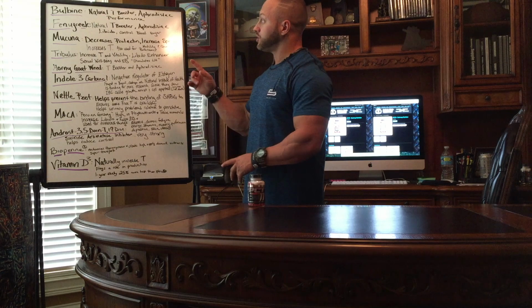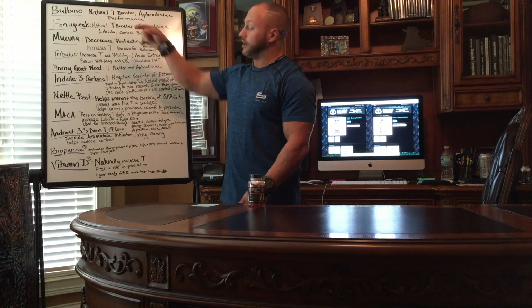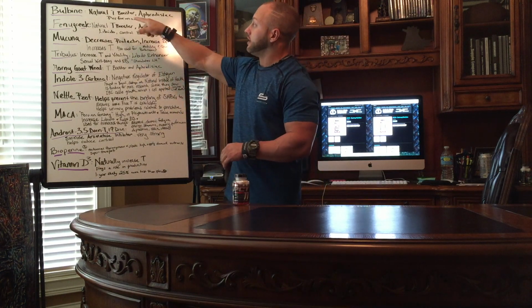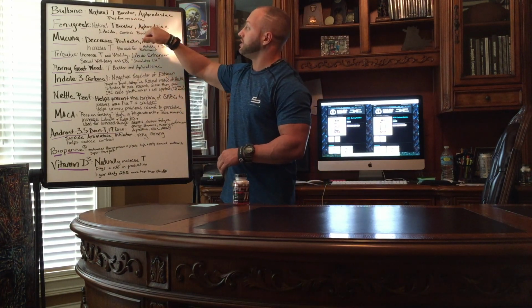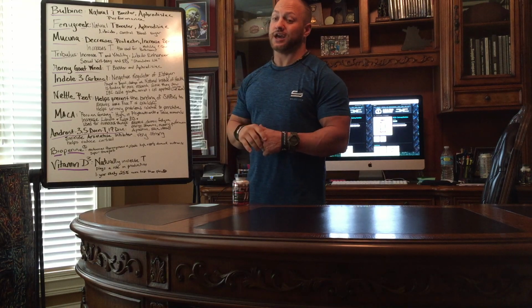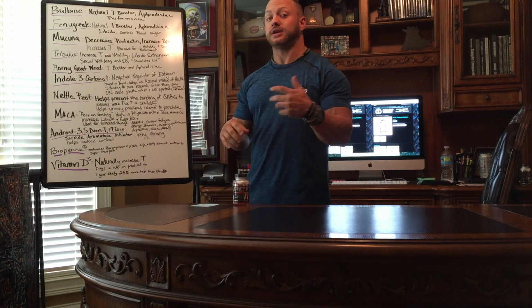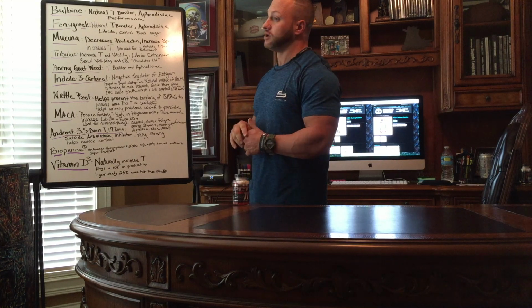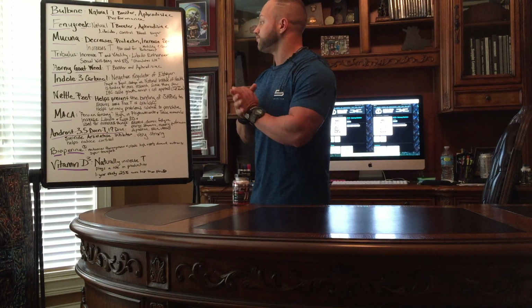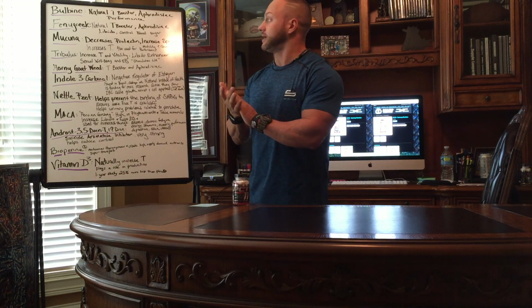Now, the first ingredient, bulbine natalensis, and the full name is on the label. I'm just summarizing it for the board. Natural T booster, an aphrodisiac, and a performance enhancer. What is an aphrodisiac? It is something that increases sexual function and desire, just in case you want to know. Kind of goes hand in hand with the word libido and vitality and things like that.